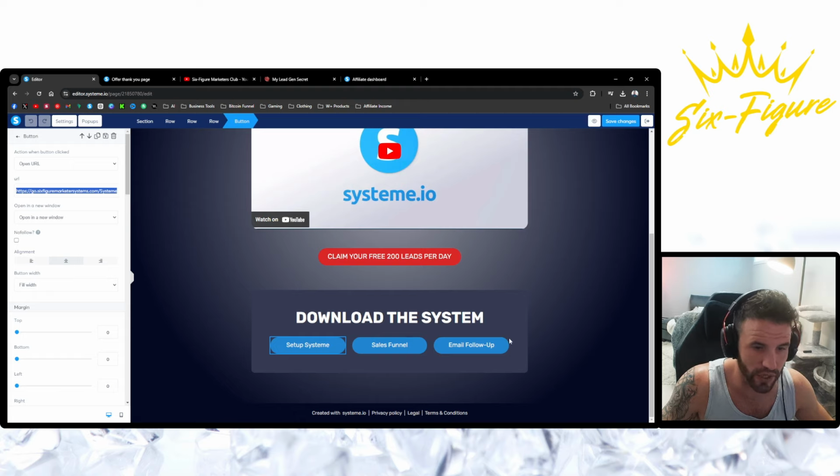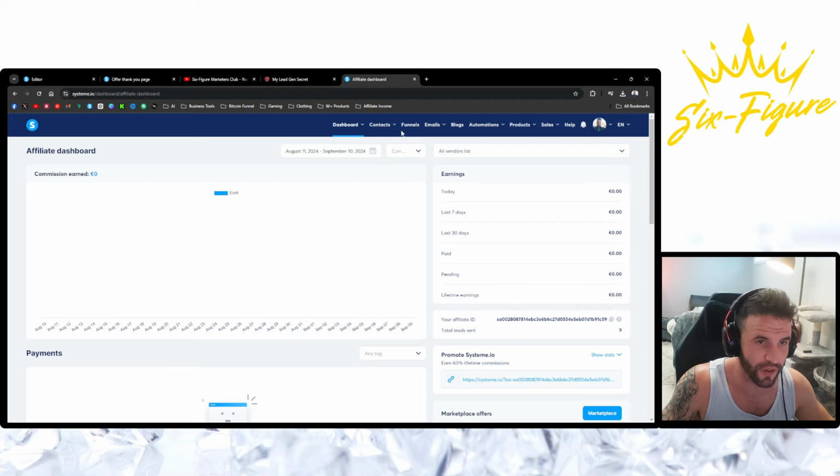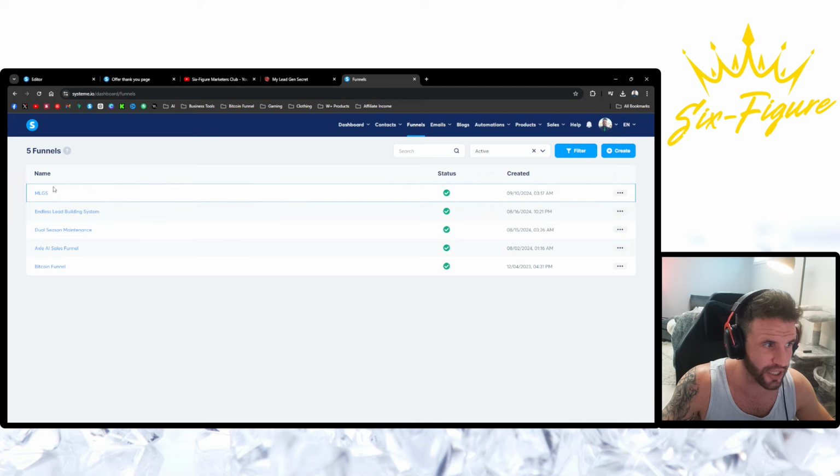Now for the sales funnel and the email follow-up, this is a little bit different. We're going to have to go back over to our dashboard. Okay. For the funnel link, you're going to go under funnels, and then where it says My Lead Gen Secret, you're going to go over to the three dots.